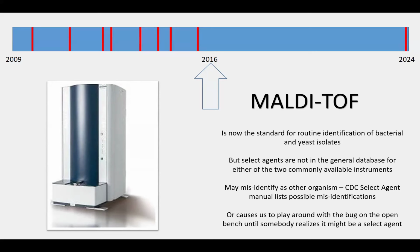It used to be when we got a bug growing on a plate, we'd gram stain it. And the first thing that we would notice is that these are teeny tiny little gram-negative rods. We don't do that gram staining off that plate very much anymore. We wait for MALDI to give its shot.